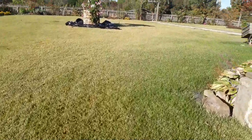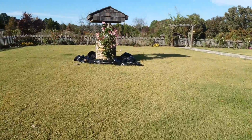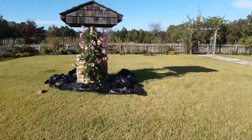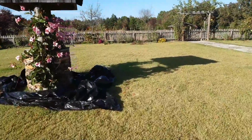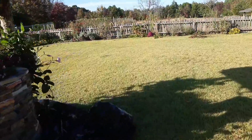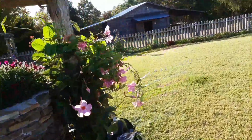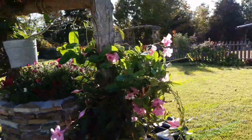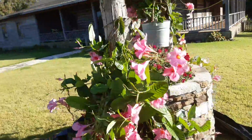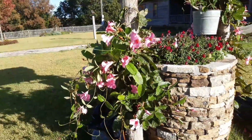The wishing well, we covered it when we knew we were supposed to get that freezing weather a while back, and it came through just fine, but then the wind a few days later messed up the one on this north side, blew it off of the post there.